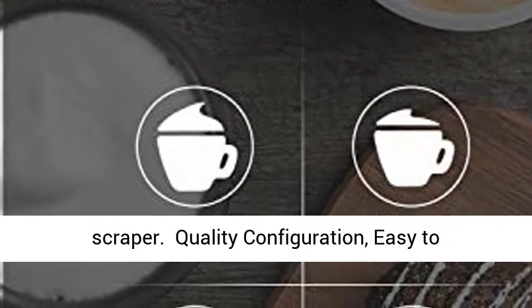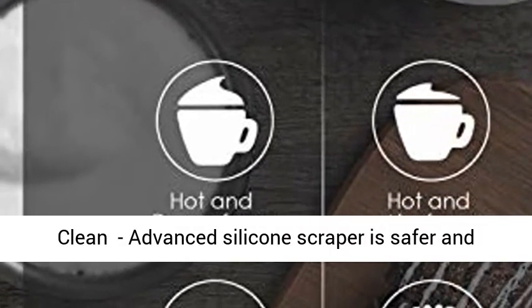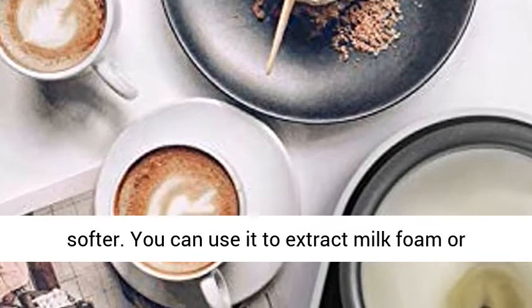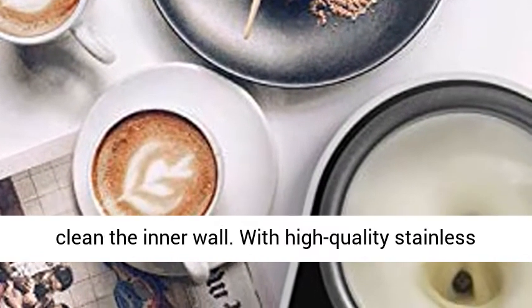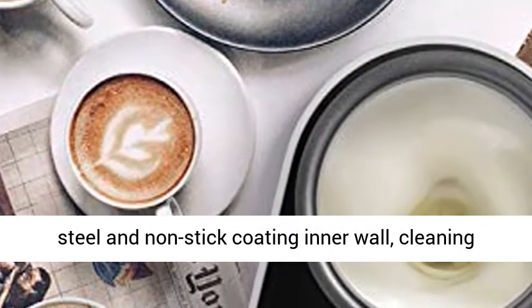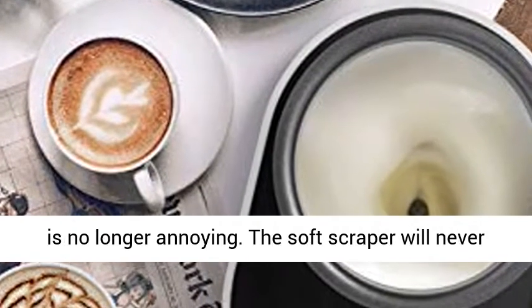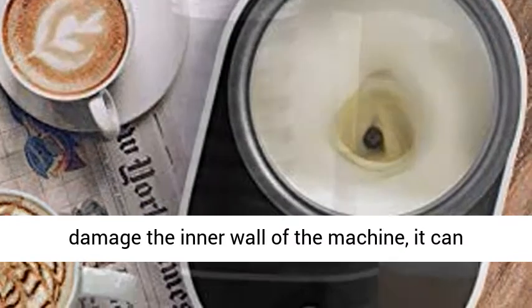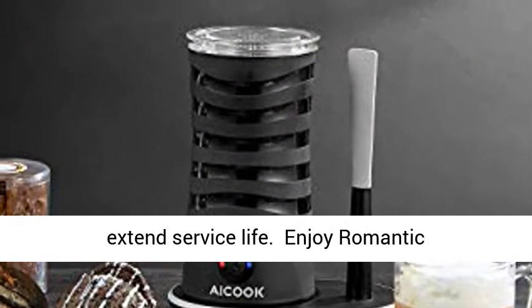Quality configuration, easy to clean, advanced silicone scraper is safer and softer. You can use it to extract milk foam or clean the inner wall. With high-quality stainless steel and non-stick coating inner wall, cleaning is no longer annoying. The soft scraper will never damage the inner wall of the machine. It can extend service life.